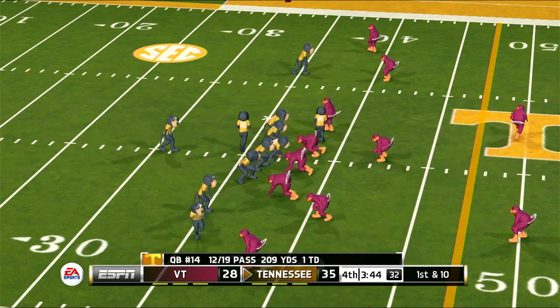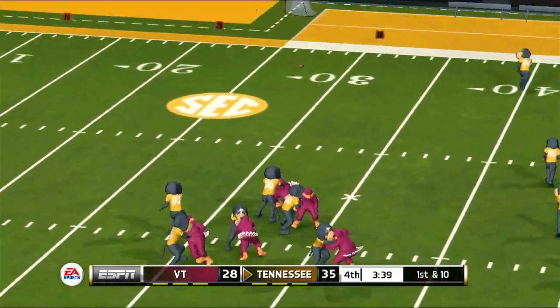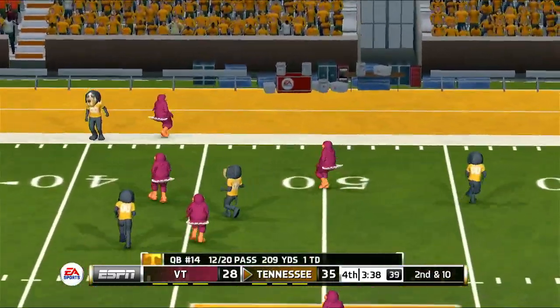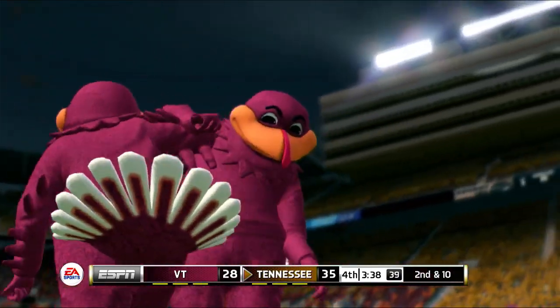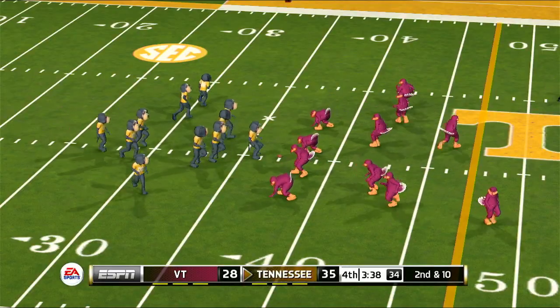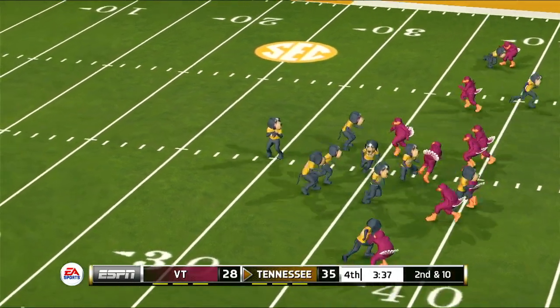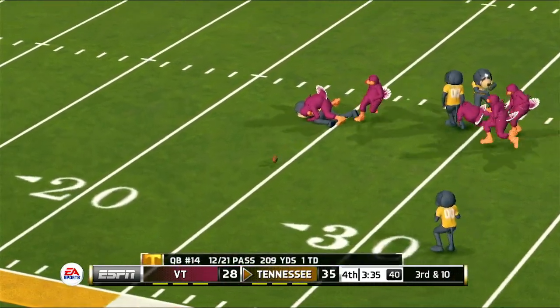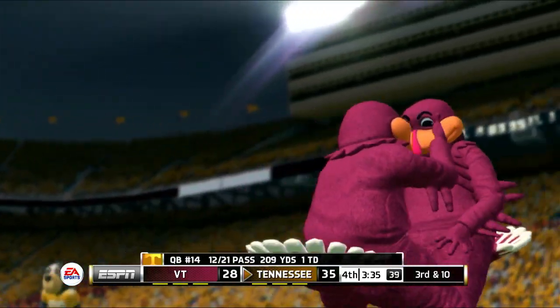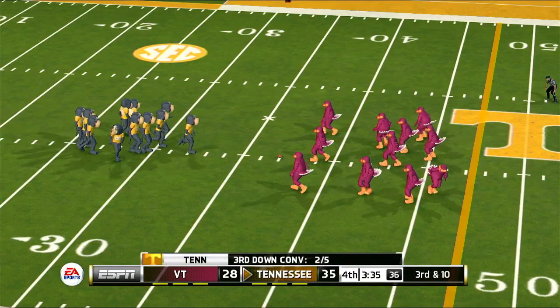So an empty backfield with five wide receivers. And he just gets rid of it. So it's second and 10. Ball on the 37. Boy, was he drilled as he let go of that football. Yeah, he's going to feel that one tomorrow. That brings us third and 10.